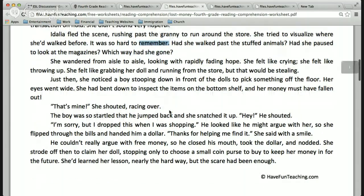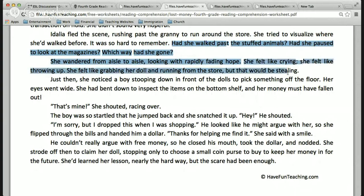Let's go to Oscar. Oscar, please read from had she walked. Okay, and read down to stealing. But that would be stealing, please.